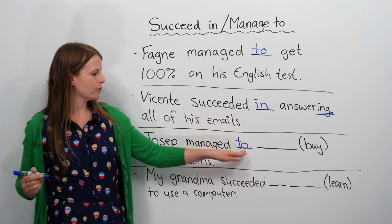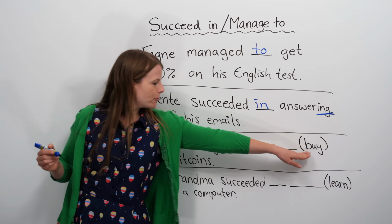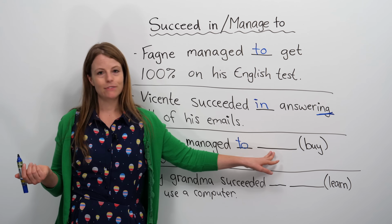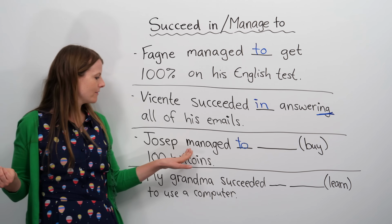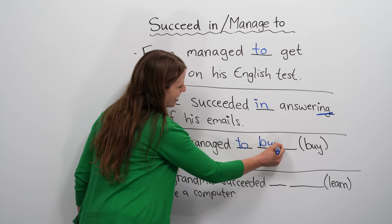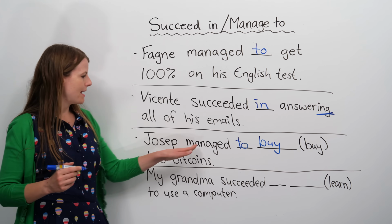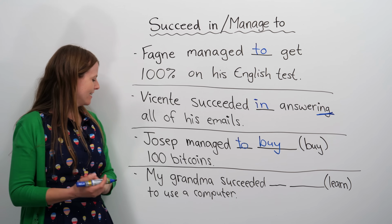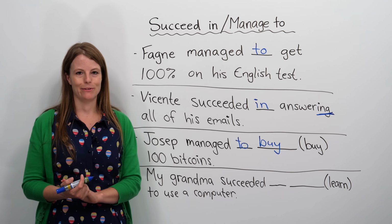Joseph managed to. And here we have our verb. Do we need to add ing to our verb? No, we don't, because we have the first verb managed. So we just write buy. Joseph managed to buy 100 bitcoins. All right, now let's look at the last example.